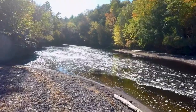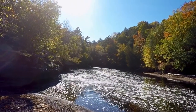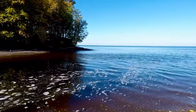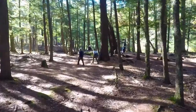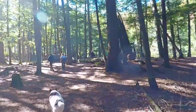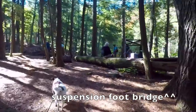Okay, so even though we're looking into the sun here, this is the Presque Isle, and just around the corner there would be that footbridge that we just walked across. Look. Beautiful, beautiful Superior. She's so wonderful. It's a busy little place, but not overly crowded. Today is September 7th. There's the bridge.